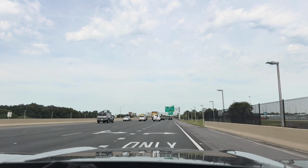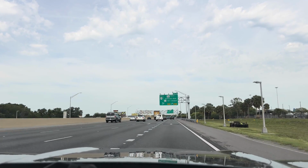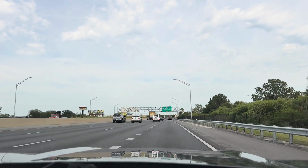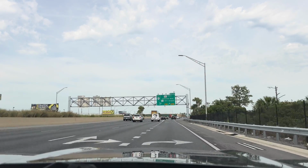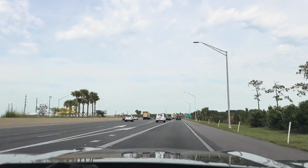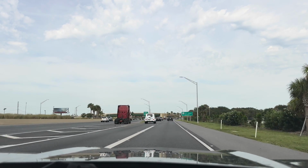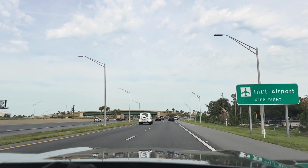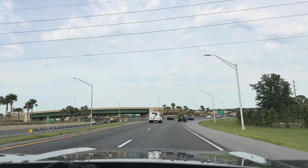And again, the returns for sure are Terminal A and Terminal B. If you're flying out of Terminal C, just double check that you can return there. Otherwise, you'll have to just connect once you drop off the car at A or B. So we're going along here. It says stay in the right lane. International Airport, keep right. And stay in the right lane again towards the International Airport.